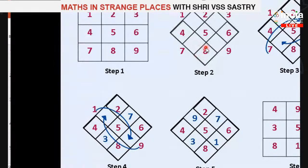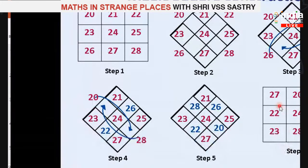So what you do here is take this 7, don't put it here, jump this 5 and put it here. Similarly, 3, jump this 5 and put it here. And 9, jump this 5 and put it here. And 1, jump this 5 and put it here. So after these operations, it becomes like this. It is the same, 816, 357, 492. That's what I have written here. That's how the Lo Shu magic square is obtained. And in the Navagraha Yantram, Kubera Yantram, etc., only this is manipulated. Let us see what that is about. This is called the Kubera Yantram.